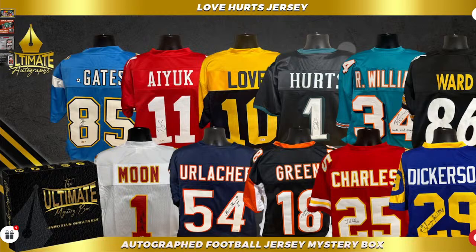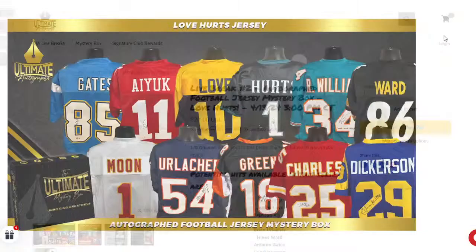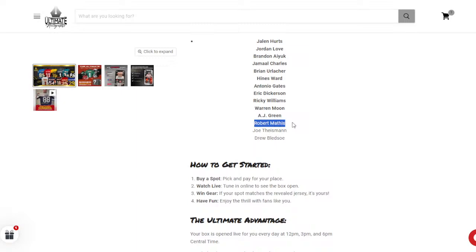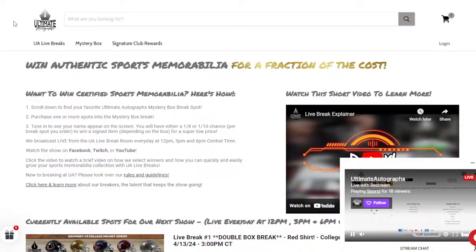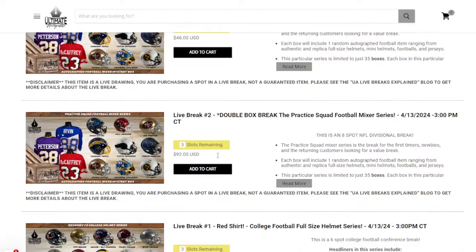And where are my Bears fans? We've got Urlacher. Brian Urlacher himself. Talk about a guy who went from baldness to actually having hair on his head now. This guy's got some locks now on his head. We also have some secondary hits: Mr. Robert Mathis of your Indianapolis Colts, and Joe Theismann, and Drew Bledsoe. So that's what's left in the jerseys, ladies and gentlemen. That is going to complete your top-to-bottom rundown. So, without further ado, the break page is now officially in your court.